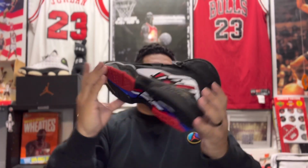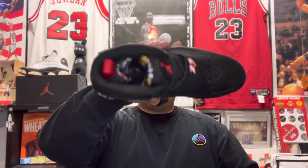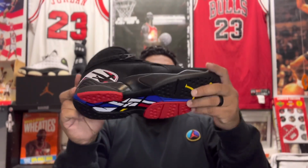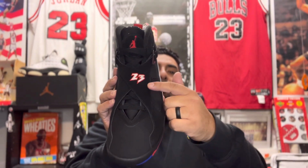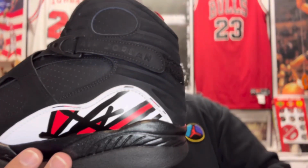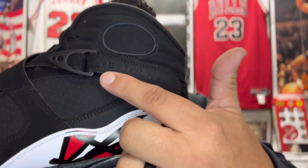Man, these are awesome. And then inside there, I don't know if you can see that, but it says Nike Air. And on the bottom, you got all these graffiti hits and stuff like that. They got the straps right there. And then right there on the side, let me see if you can see that. It says Jordan, Air Jordan on the side right here on the strap.